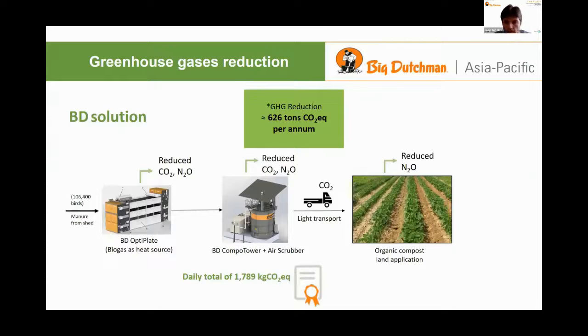Our solution is that we straight away dry the manure when it's coming out of the house without storing it, and then we make compost out of it straight away. And then we clean the air at the same time. Then only we apply it as organic fertilizer on our soil. So by doing so, we can reduce more than 600 tons of CO2 equivalents per year.